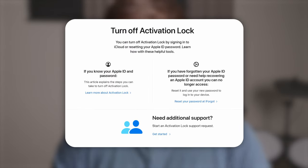Surely Apple has a way to remove Activation Lock without entering the Apple ID and password of the previous owner, right? In fact, they do. But in most cases, you aren't going to be able to get them to remove the lock without the original receipt for the device that you're trying to unlock, which is something that probably isn't obtained when you buy a device from Goodwill or a garage sale.